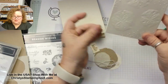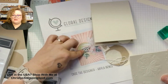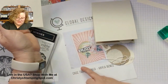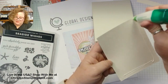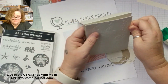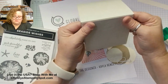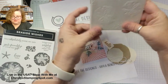So pretty. So that's what we've got for our background. If you look at our global design project, right? Okay, got a layer. You can see there's like a small layer of the color around the edge. So now I'm gonna go ahead and glue this down to our card base, basic beige card base. There we go.